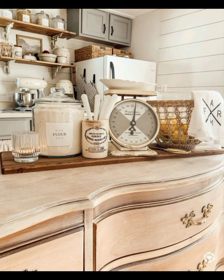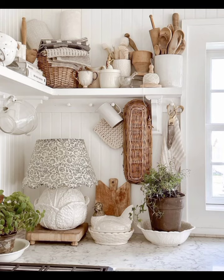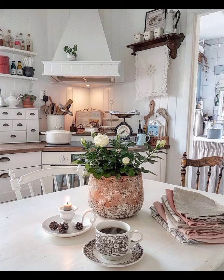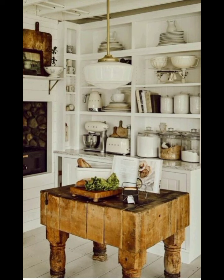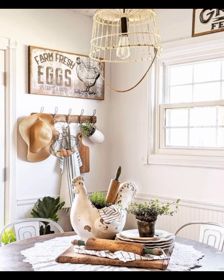Now for the countertops, where vintage accessories add a finishing touch. Here we have an array of antique kitchen tools, a vintage scale, and a beautiful wooden bread box. These items not only serve a practical purpose but also contribute to the overall aesthetics, creating a space that feels both lived in and loved.